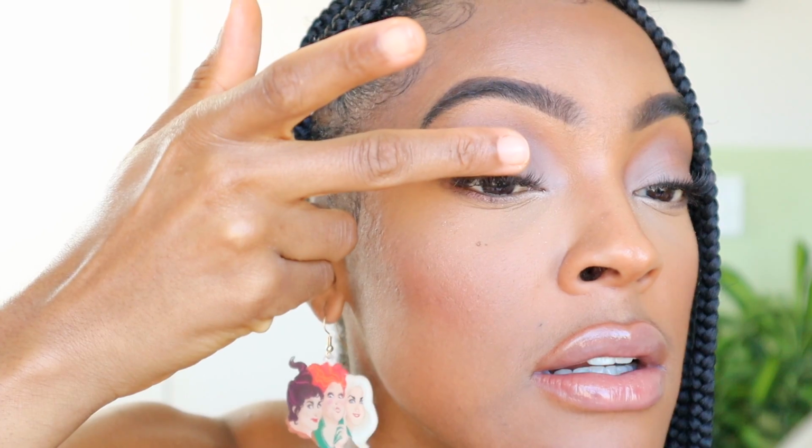And because I cannot get over Brood Potion, such a pretty color, I'm going to find a place to put it. I'm literally about to find a place to put it. It's that pretty. So I'm just going to dab a little bit in the inner.